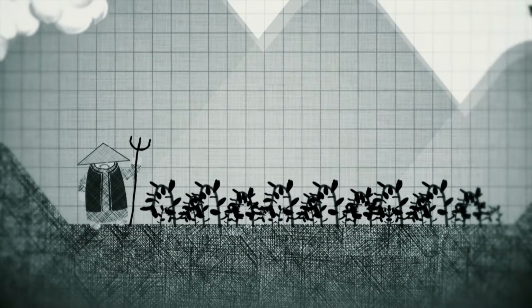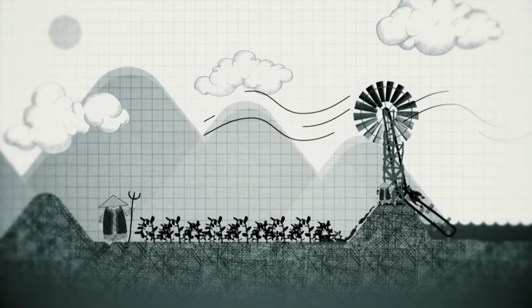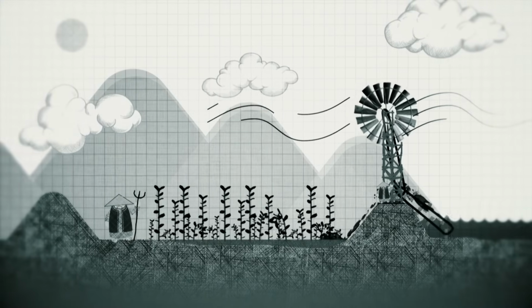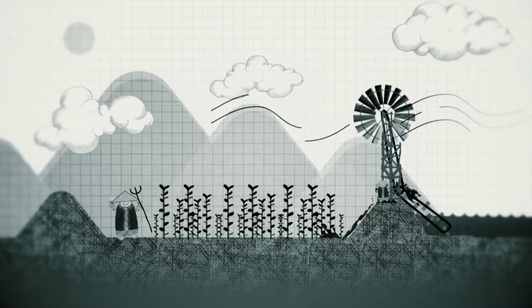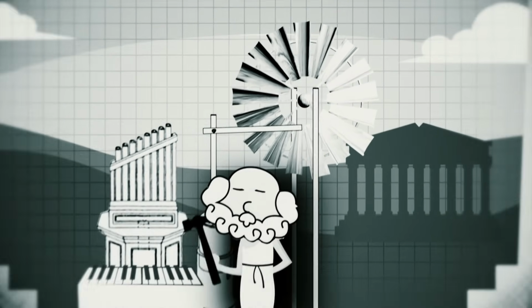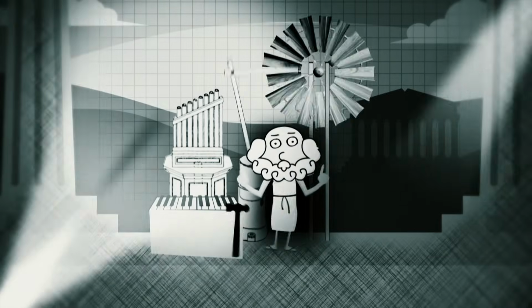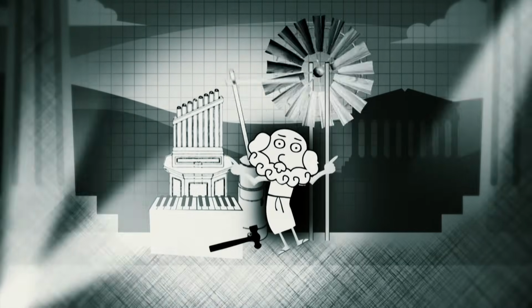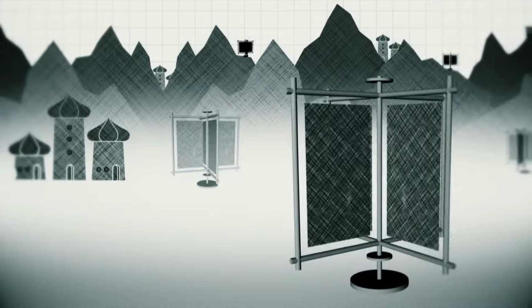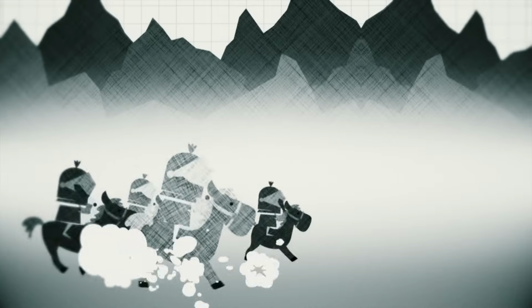Simple horizontal axle windmills were used to power irrigation pumps in China as early as 200 BC. The first evidence of a wind-powered machine is a wind wheel organ, designed by ancient Greek Hero of Alexandria. And in Persia, vertical axle windmills with reed sails were commonplace, something that is thought to have been spotted by European crusaders.